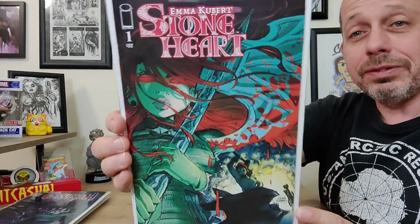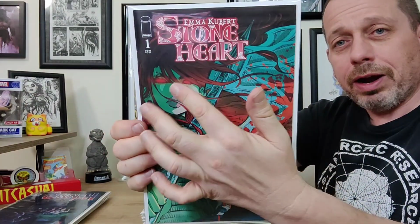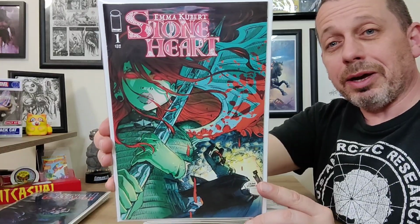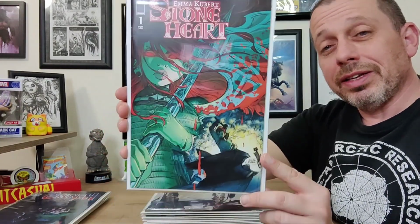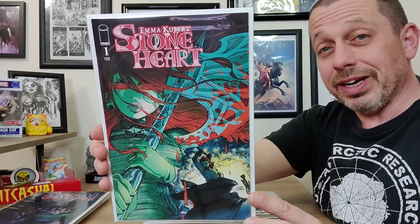Now, this next one I didn't even know about. So it says Emma Kubert, and it's called Stoneheart. And I saw it on the shelf, and we'll take a look at this, right? You have a battle axe that's bloody. Red hair, red eyes, strong female character. And everything about this cover screamed, Gary, take me home. And there was no way it wasn't coming home with me. So I can't wait to dive into this, read it, see what it's about, and hopefully see that axe get bloodied a whole bunch more inside. So can't wait for that. Great cover. Drew me right in.